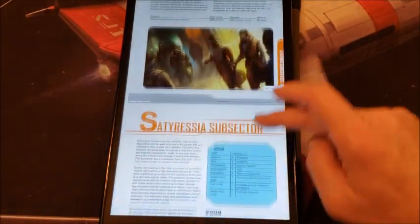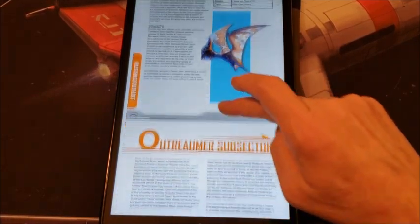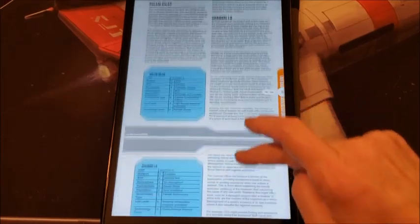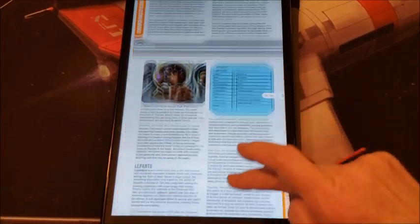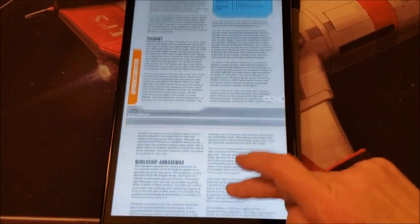Here we go. Just trying to keep the dead air, so I'm going to keep chatting a little bit so we don't get any deep dead air. Outreamer subsector. Diamond Prince, I always like the name of that one. And now Outworld, I believe we're done. Yep, that's the last of them.